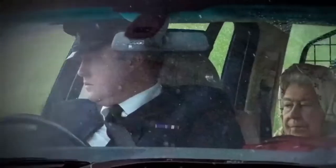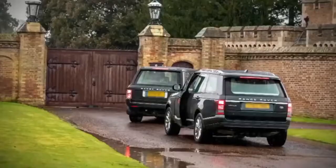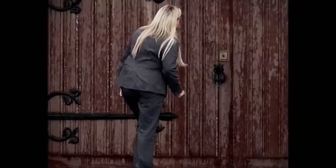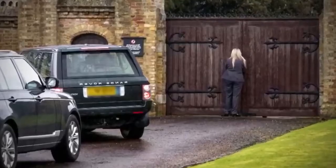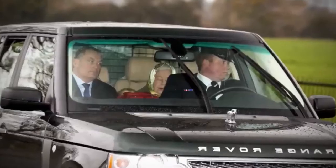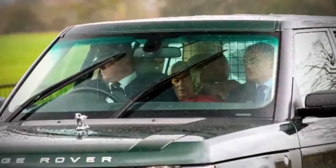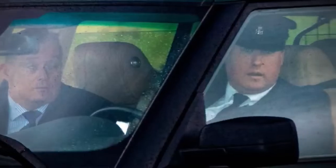Unfortunately, the gates of the castle remained shut, even after a little gentle persuasion from one of her protection officers. One of the bodyguards got out, a female bodyguard. With the gates not budging, they had no choice but to try something else. When the Queen is in a motorcade, you have to keep moving. You never ever want to stop. That's why they sail through red lights and they've got police outriders, because the moment the car with the principal stops, they're a sitting target. So the protocol is always to keep moving.